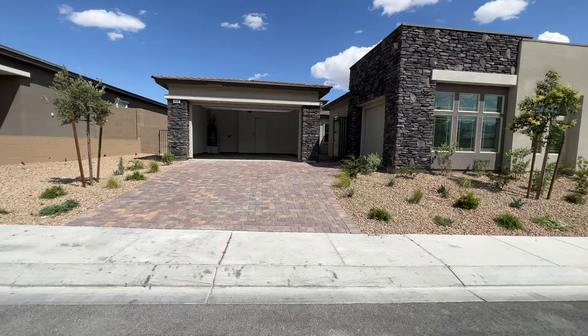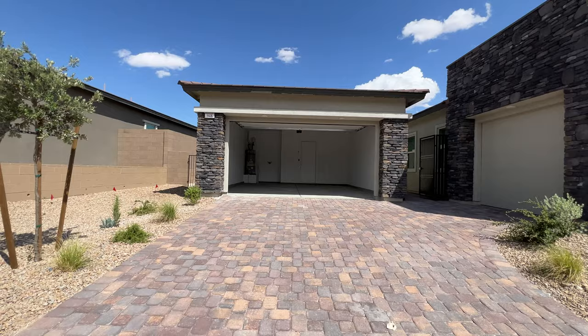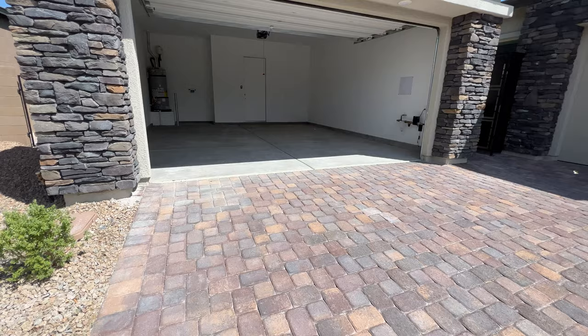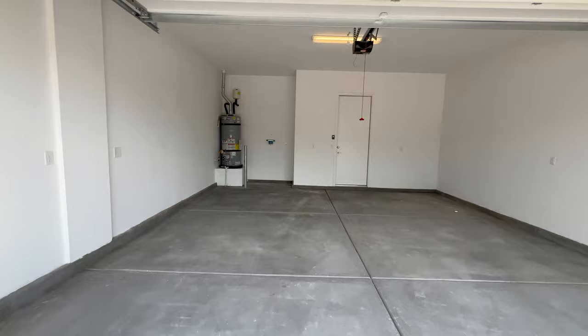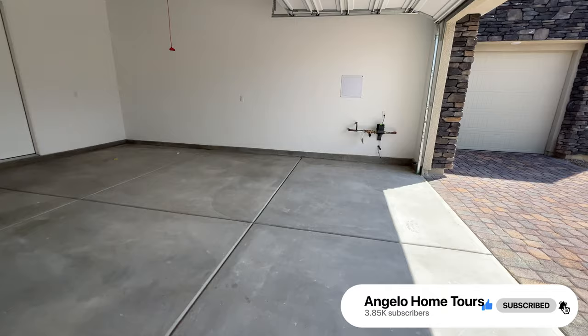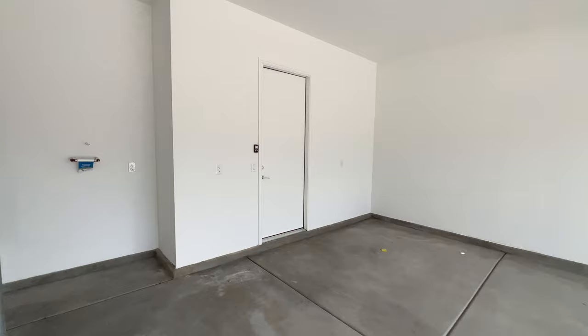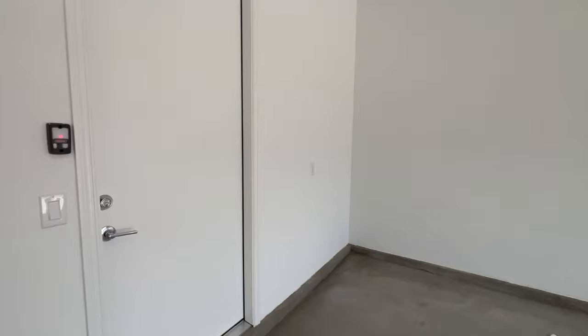Okay, so imagine yourself going back home with your Tesla, McLaren, Rolls Royce, Lamborghini, right? And also Kia. Or if you don't have a car, definitely use this as your storage. If you have a car, then definitely use it, guys, because it's going to be hot in fabulous Las Vegas. This is the Rainbird, which usually is a scheduled system to water your plants, because here in Las Vegas, it is not allowed to water your plants every day. There is just a schedule, so make sure you follow it, because they penalize the homeowners that don't follow the schedule.